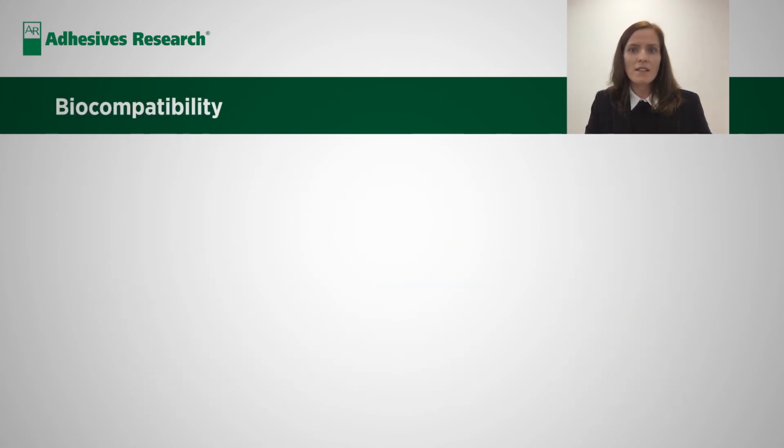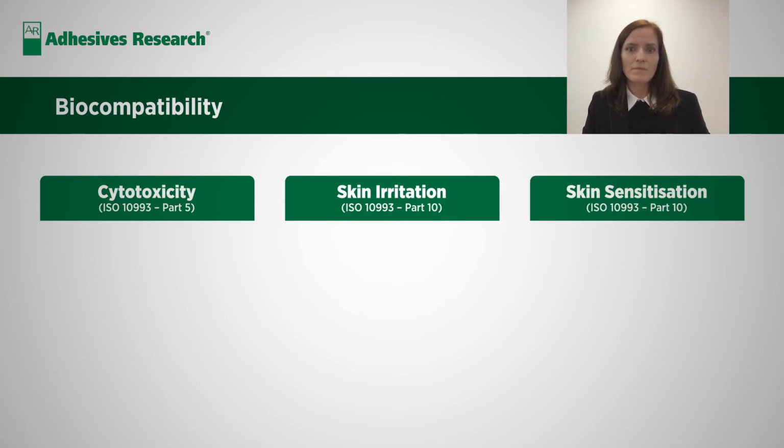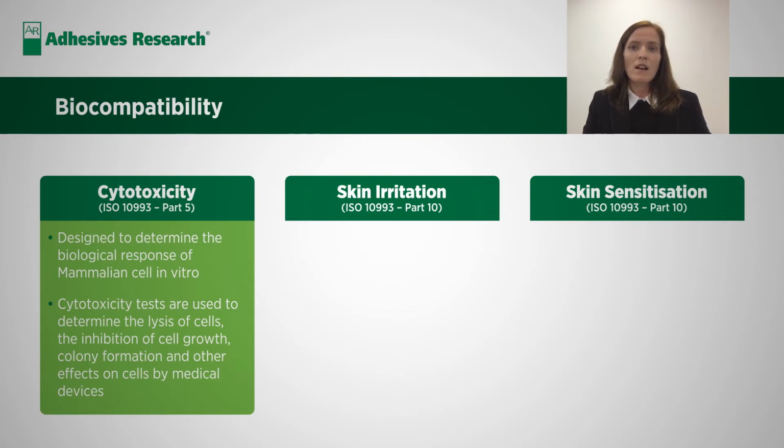Biocompatibility is testing a device to determine the potential toxicity resulting from bodily contact with a material or medical device. The testing needs to be completed according to ISO 10993 standards. The tests that are typically completed are cytotoxicity, skin irritation, and skin sensitization. Cytotoxicity is completed in vitro, so it's completed on cells, and you're looking for effects on cells, such as cell lysis, inhibition of cell growth, and colony formation.